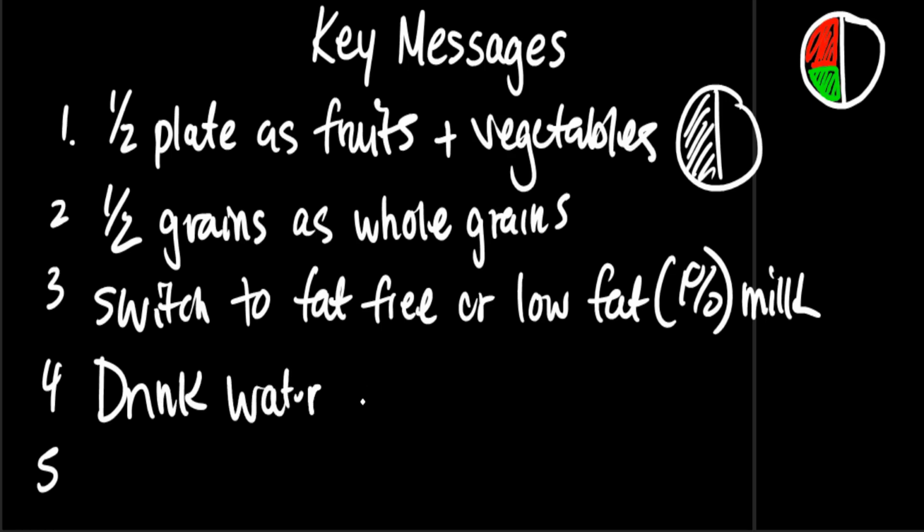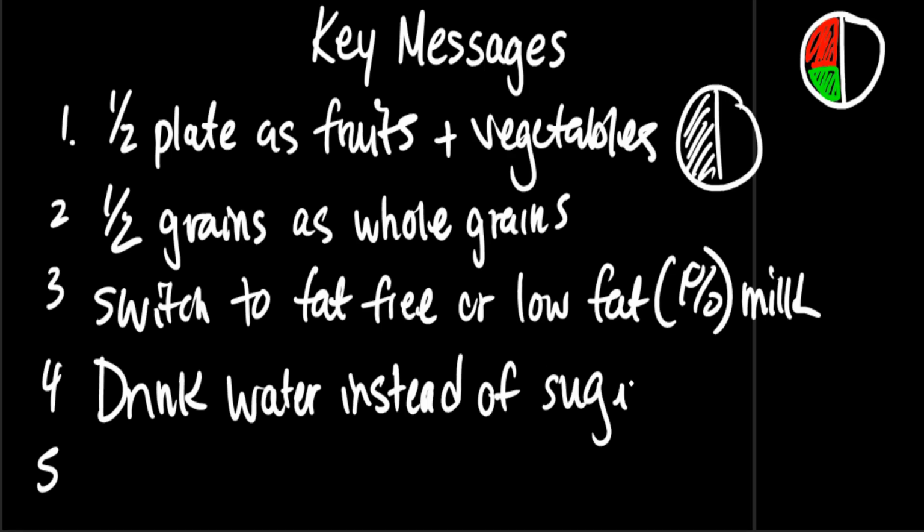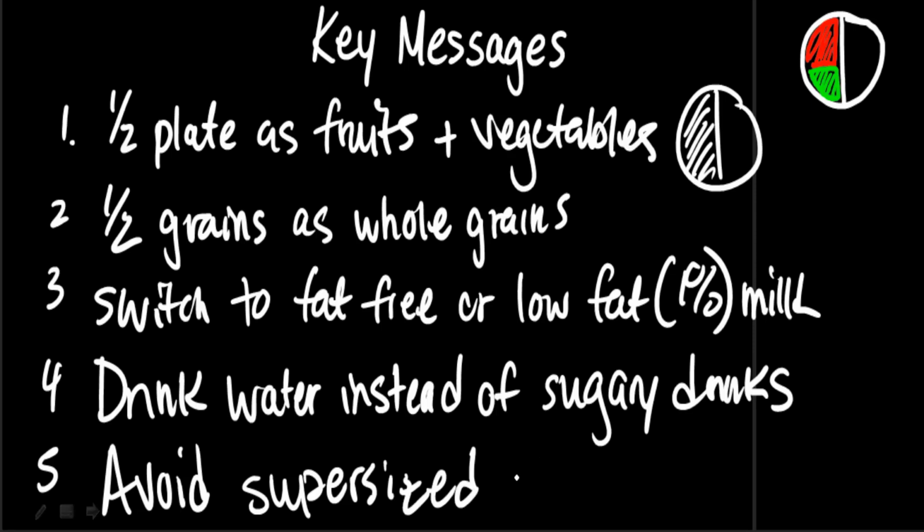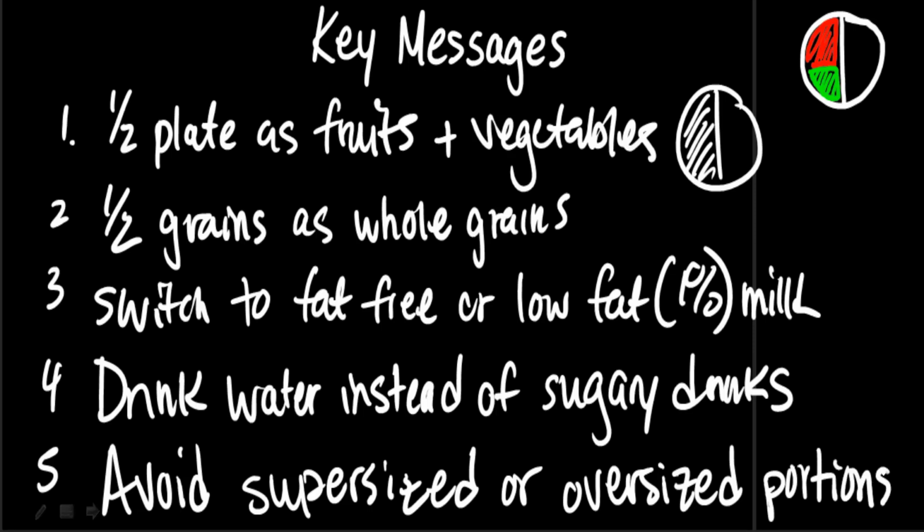So what are some examples of sugary drinks? Sugary drinks could be soda, juice, fruit punch, or sweetened iced tea or sweet tea. The last one is to avoid oversized or supersized portions. So where are you going to get your supersized portions? You're going to get oversized portions from eating out sometimes, maybe when you're going to a buffet or if you're at a party. So try to avoid those portion sizes. And I think the MyPlate does a really good job of hitting home all these key messages.